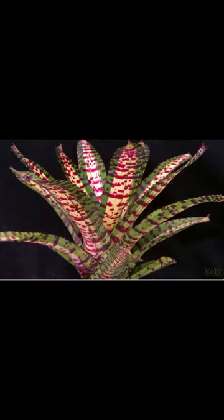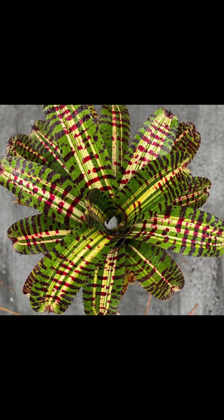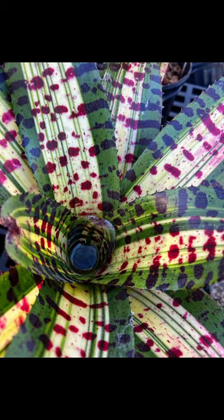Next up we have Hellacious and Bodacious. Two medium growers. Two lovely plants from Scotak. The leaves on these are a bit wide, so the plant has a nice chunky size, and they get a very lovely rosette coming out of both plants.